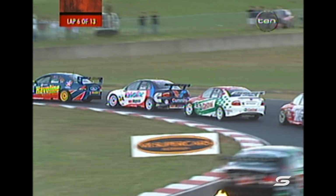Garth Tander runs down the inside, brave stuff, side by side, 200 kilometres an hour. Down the inside of David Bernard through turn 1, just pulls the nose of the Valvoline Cummins car back, and Bernard hangs on to 7th place. 7th, 8th, 9th, 10th, 11th.